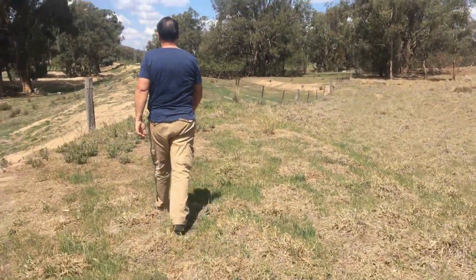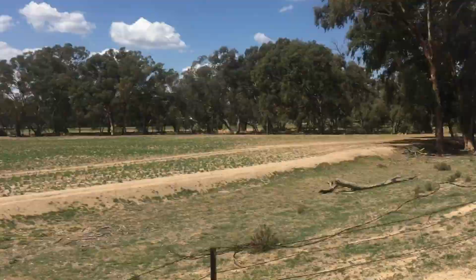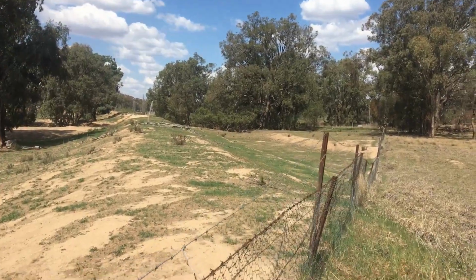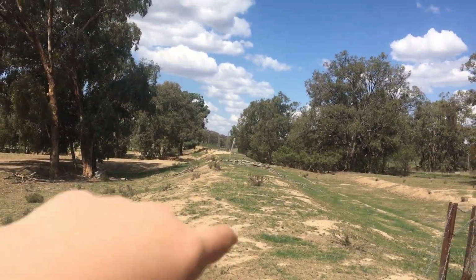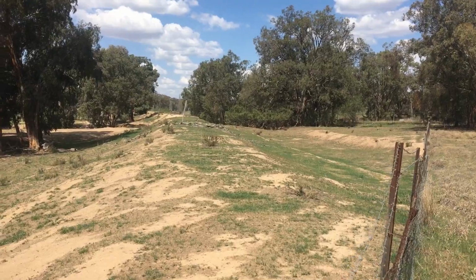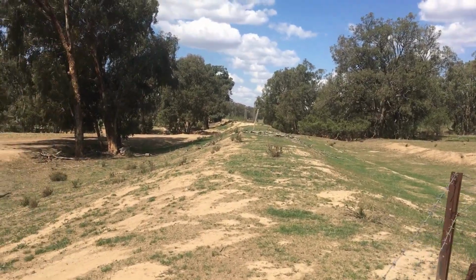So, of course, this is just the perfect opportunity. And while that little bit down there is fenced off, this is a farmer's paddock, you can clearly see where it would have gone. It would have curved around there and crossed over the road. What road? You'll see in a little bit.